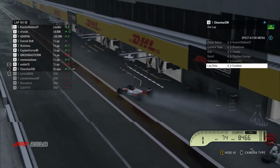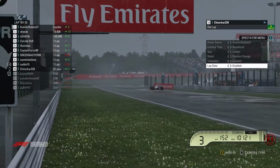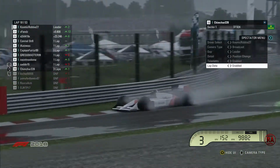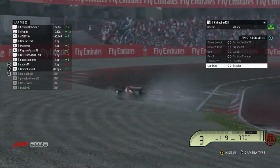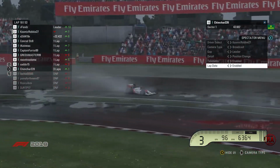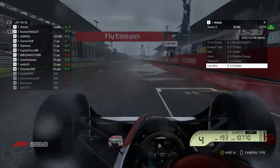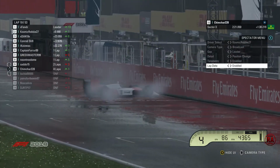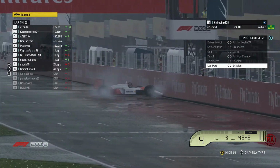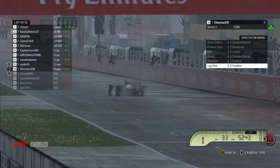There he goes. So yeah, it's now 3-4 laps down. But this was actually him coming out of the pits. Just running too wide through turn one there, probably just letting the leaders get out of the road anyway. But this was, oh no, Chimchar, he's done it again. Done the exact same thing that happened a few laps earlier.